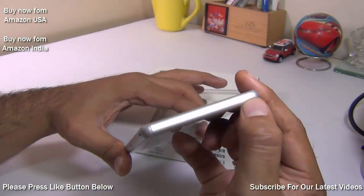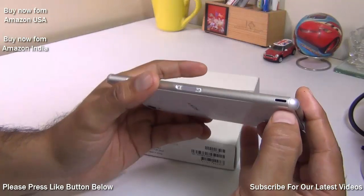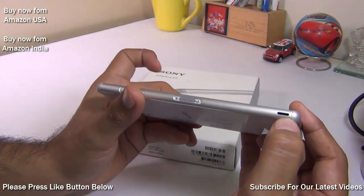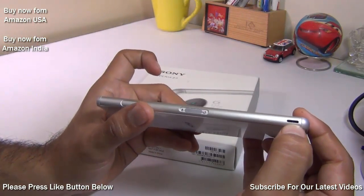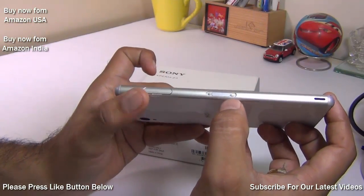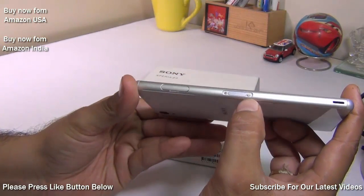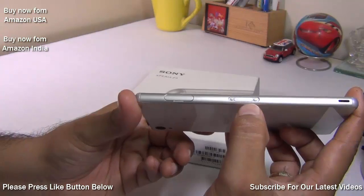There is no problem whatsoever when it comes to using this hardware key. The bottom is fairly clean. The microphone has been included somewhere within this mesh. On the right-hand side you have this small indent provided to add a lanyard. There is a docking connector, which can be used to dock it on a charging dock as well as in cars. So there are in-car entertainment systems by Sony which will dock this phone.